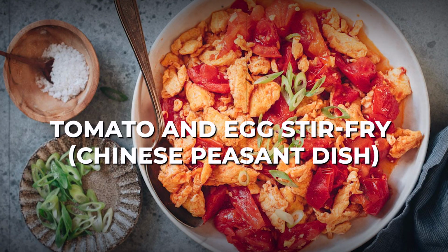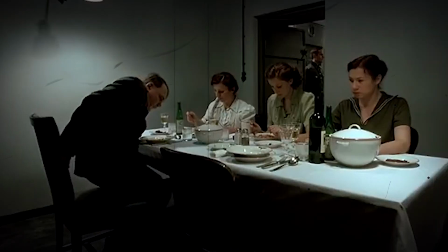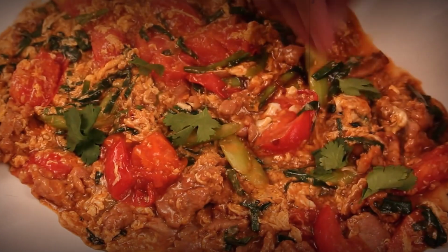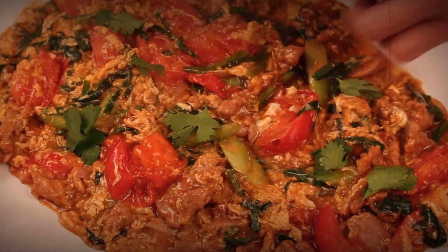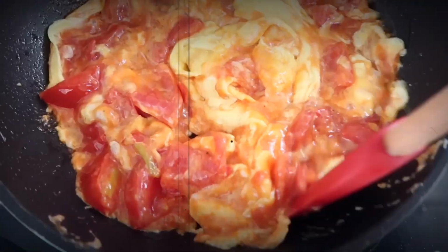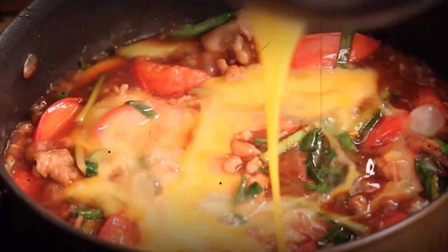Tomato and egg stir-fry, Chinese peasant dish. In the kitchens of Chinese peasants, where ingredients were precious and meals needed to feed large families without extravagance, tomato and egg stir-fry became a beloved classic. This simple, quick dish turns just a few affordable ingredients, ripe tomatoes, fresh eggs, and a handful of pantry staples, into a bright, comforting meal that's as nourishing as it is flavorful.